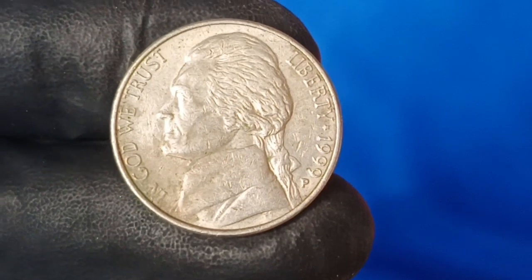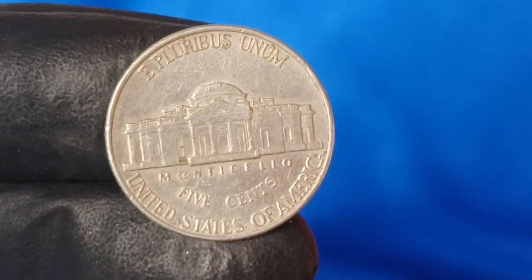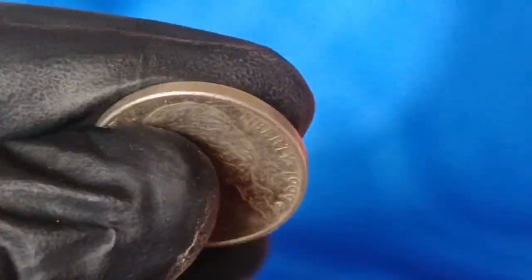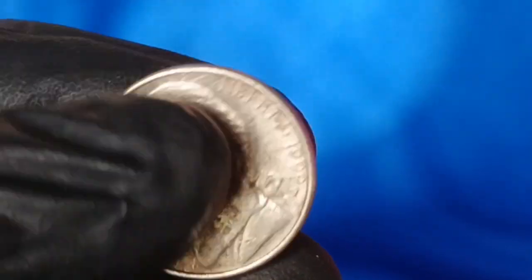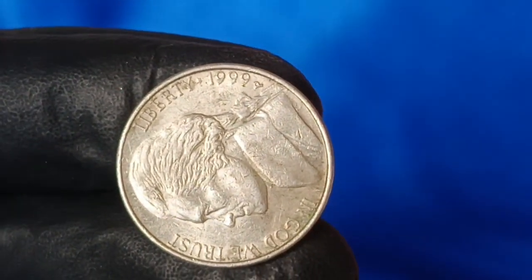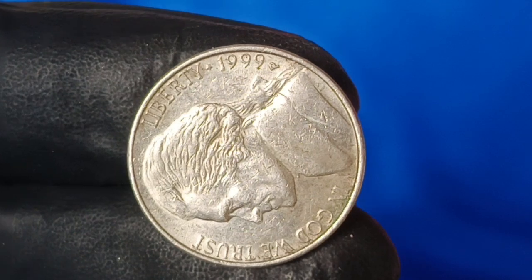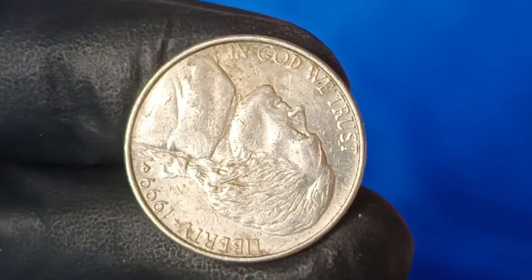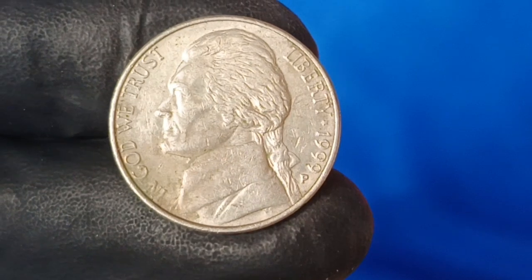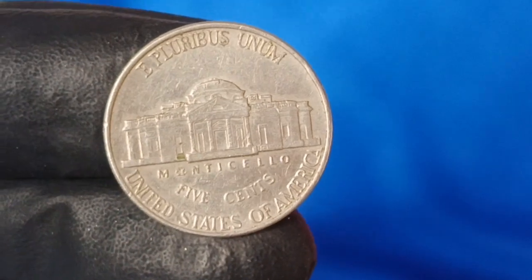Another error to consider is the repunched mint mark, a relic of the era when mint marks were hand-punched onto dies, though by 1999, automated processes had largely replaced this practice. If a 1999 P nickel were found with a repunched P mint mark, perhaps showing a faint secondary P misaligned or rotated, this would be an extraordinary anomaly, as Philadelphia's mint mark application was highly standardized by then. Such an error could intrigue collectors, potentially valuing it in the hundreds or low thousands, but reaching $30 million would require an unprecedented combination of rarity and collector demand.